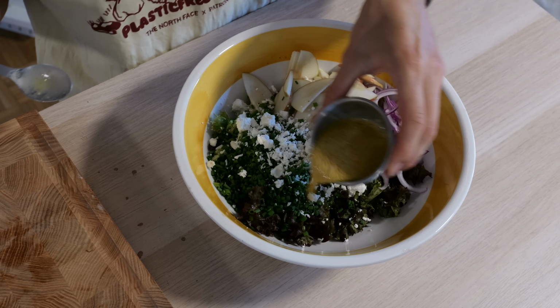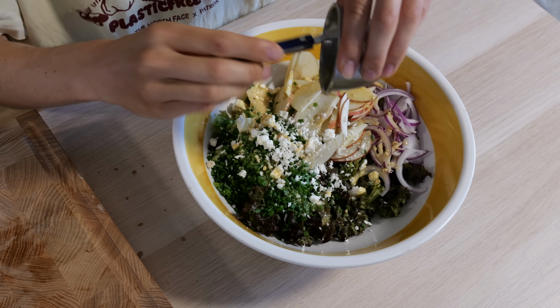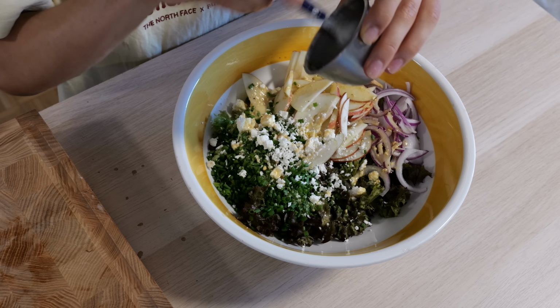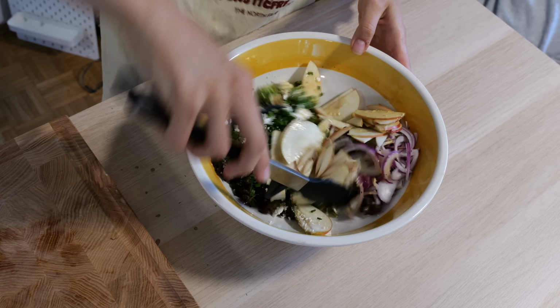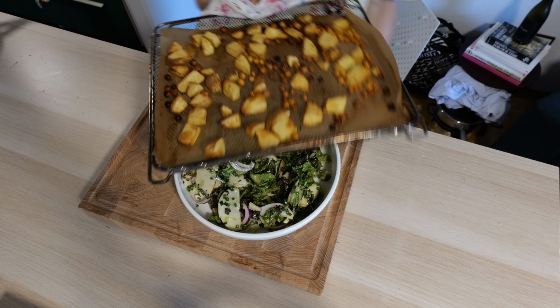The dressing was a miso and mustard dressing, which is honestly so good. I am so proud of this recipe. It was just so delicious. I tossed the salad together to make sure everything was coated well, and then put this as the base for the crispy potatoes and chickpeas, which were done roasting at this point.